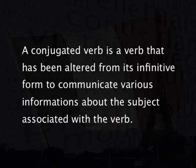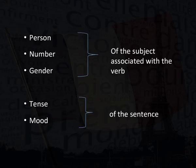In a sentence, the verb is seldom used in its infinitive form. Every verb must undergo a grammatical process known as conjugation. A conjugated verb is a verb that has been altered from its infinitive form to communicate various information about the subject associated with the verb. This information includes the person, number, gender of the subject, as well as the tense and mood of the sentence.